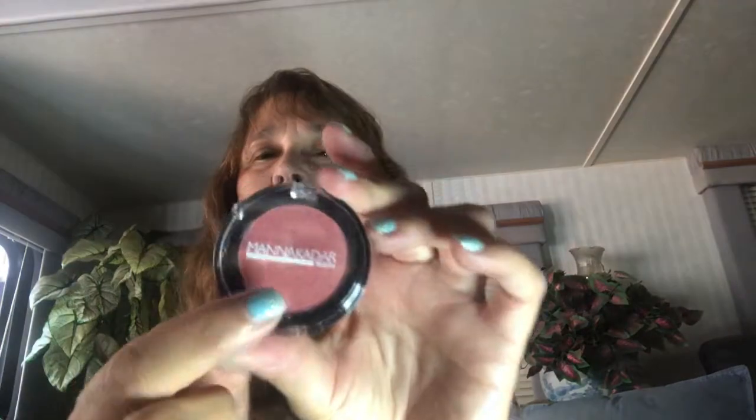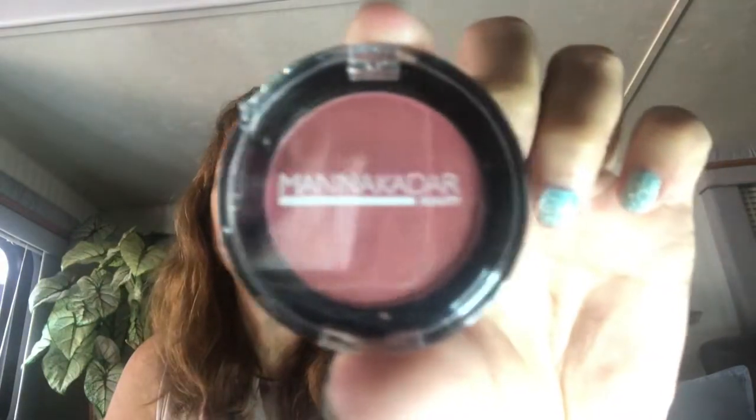And the third thing, I only see 4 things in here, so I don't know. The third thing looks like it might be a blush. It is by Manicadar Beauty, and I know we've gotten some eyeshadows or mascaras from them. And this is Paradise Blush. I'm not going to open it. It's packaged really nice. I probably will give it away because I don't need any more blushes, but it is a really pretty color.